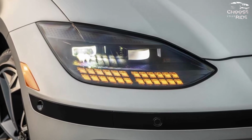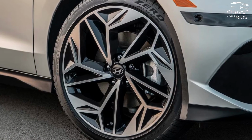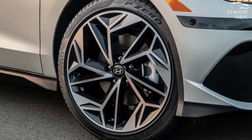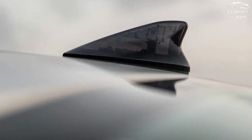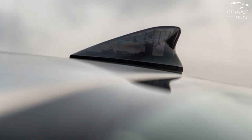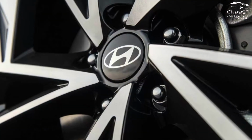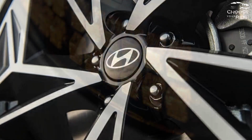The base SE standard range model has heated front seats, a motorized driver's seat, two 12.3-inch digital screens, and connected Apple CarPlay and Android Auto. Additionally, it comes with a 5-year 60,000-mile guarantee and 3 years or 36,000 miles of complimentary scheduled maintenance.